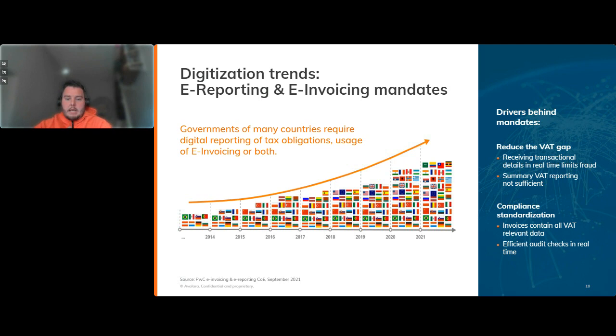Now, over the years, governments in countries all over the world started different initiatives to modernize their economy, become more efficient, and limit the space for tax avoidance and fraud. There are different activities that they put in place, from requests for digital reporting of tax obligations, up to the strict usage of e-invoicing models, with tax authorities being directly involved in that invoicing process.